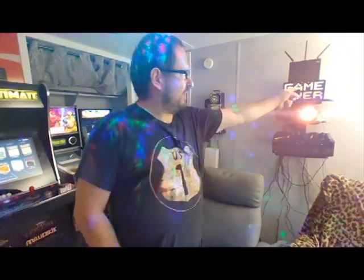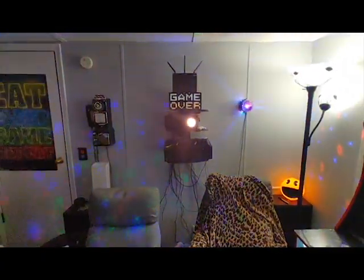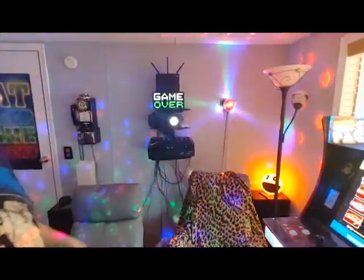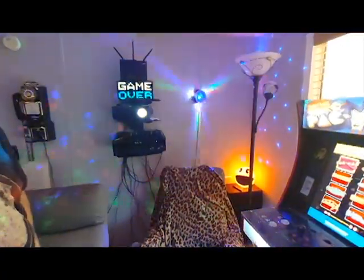Besides that, over here, I've got some more lighting on the wall. When it's dark, you see it a little bit better. Alexa, turn off arcade light. Okay. And so now you can see it a little bit better. And then I have my Pac-Man on the speaker over there.